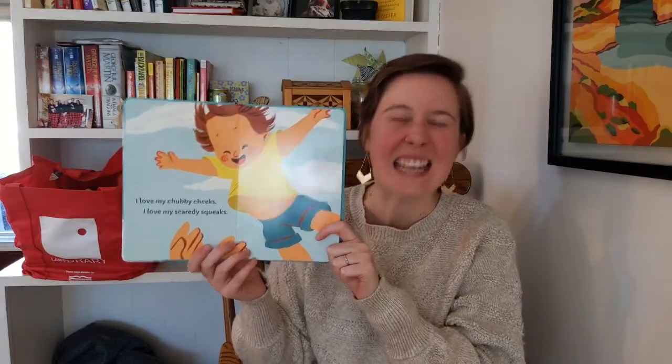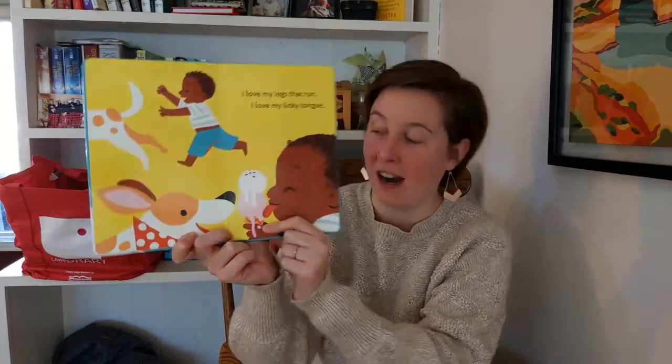I love my scaredy squeaks. Eek! Can you guys all do a little eek? Eek! I love my legs that run. It's hard for me to show my legs, but can you guys point to your legs? Mine are down here. I love my licky tongue. What is he using his tongue for? Aw, man. Ice cream, that sounds wonderful. Can you guys all stick out your tongues like you're licking ice cream?